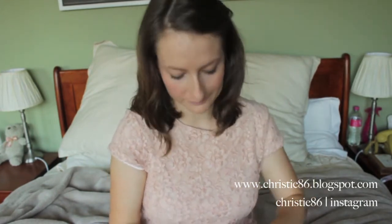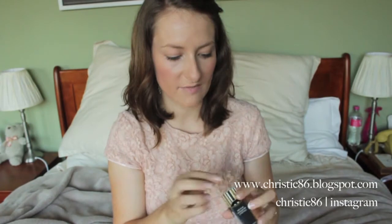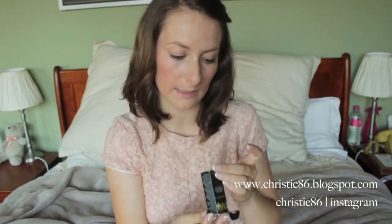heaps more than I would like, and it just looks gross, so I tend to use a brush and it looks a lot better. I don't actually remember how much this was because I got it through my friend who works in Napoleon, but I'm just guessing, $50-ish? Yeah, $50.